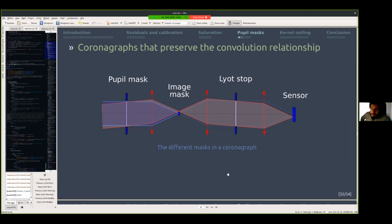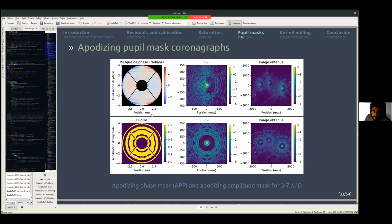Okay, now trying to do some photon noise suppression in the case of kernel phase. As we've seen, it's the image mask in the coronagraphs that destroys this convolution relationship. But there are some coronagraphs that don't rely on this image mask so much. Those are your apodizing phase plate coronagraphs like this one, and shaped pupil coronagraphs like you have a shaped pupil here. Both these masks are designed to have around a 10 to the minus 4 dark hole from 3 to 7 lambda over D on this SCExAO pupil.